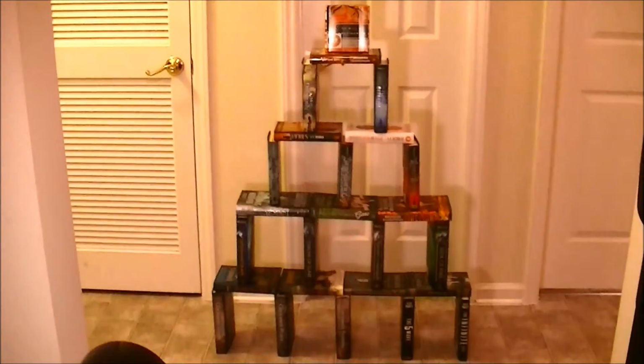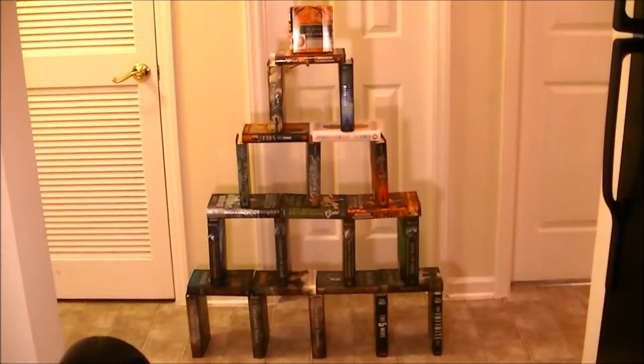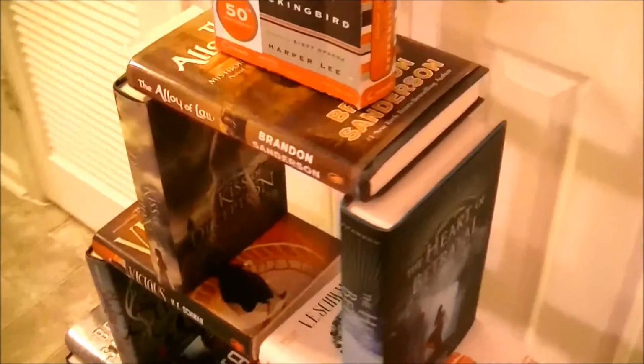We did it! All right, full length view. Kind of hard. I'm as far as I can in my counter. There we have it, the book tower. I decided to put To Kill a Mockingbird on top because it's an audiobook and it looked pretty awesome. That is my tower of beauty, of wonderfulness. I cannot believe it didn't fall over.